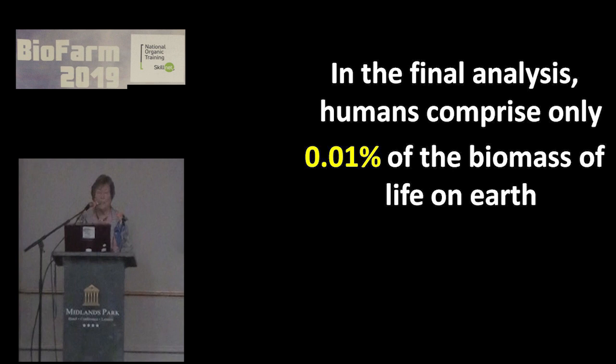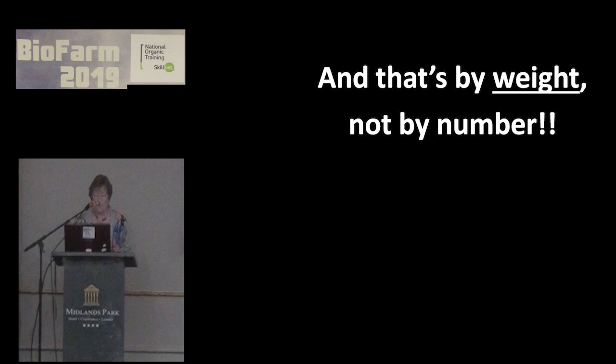And in order to get function back into our agricultural landscapes, we have to figure out how to get those microbes back. The easiest way is with multi-species plantings, because every kind of plant supports a different kind of microbiome. So we are restoring function. What you're actually seeing is restoring function by restoring diversity above ground. So these numbers that I'm talking about are actually in terms of weight. When we're looking at a figure like that, we're talking about the weight of microbes, not the number of them.